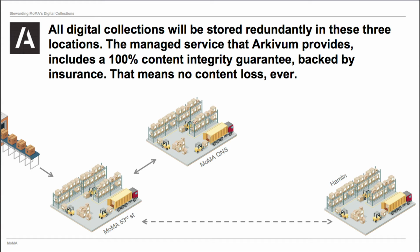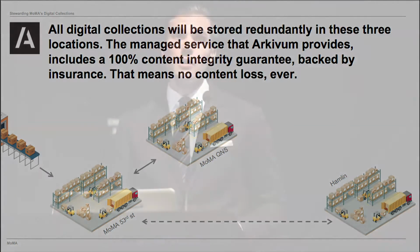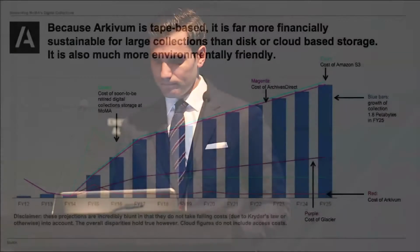So Archivum comes with a 100% content integrity guarantee that's backed by millions of dollars of insurance. So basically, they not only say, we'll do your file level fixity checks, we'll do it on a policy-based level of checking when you access things rather than just simply linearly going through your entire repository and checking periodically, and we'll do it at a rate that we can actually guarantee that anytime there's a corrupt file, we'll be able to replicate it from one of the known good copies, and you'll never ever lose something. And if you do, we'll pay you for it.